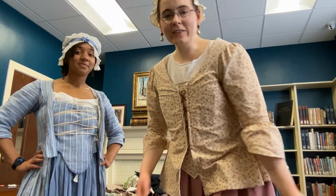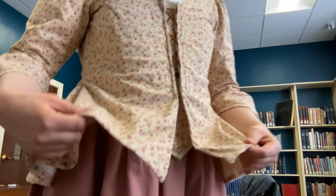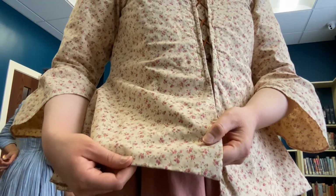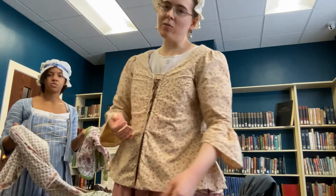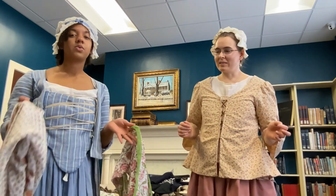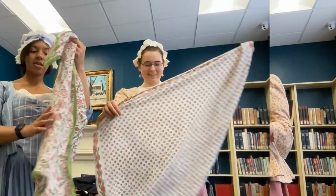All right, so here's a lovely little spring ensemble. And it's got a lovely print in cotton, so very stylish. Although the sleeve style is a bit old-fashioned, but we can be a bit retro. Now, here's a question. Which scarf do we style with which outfit?